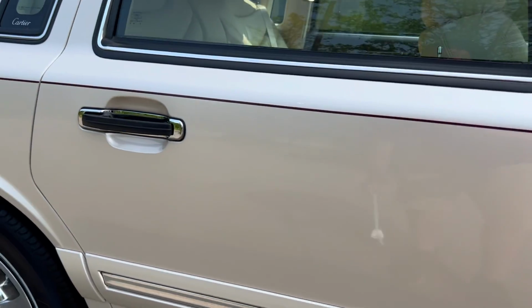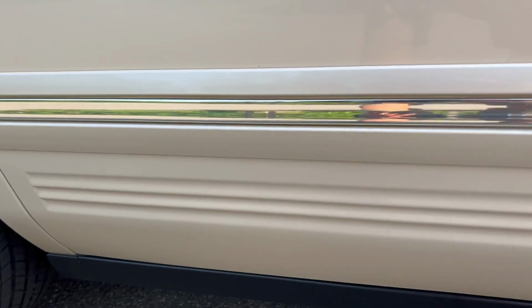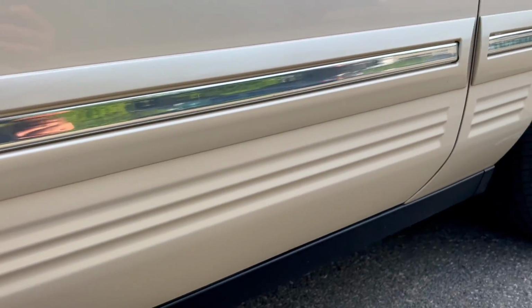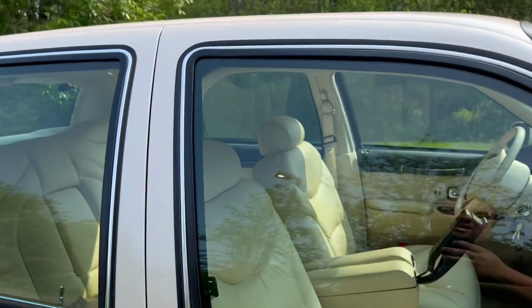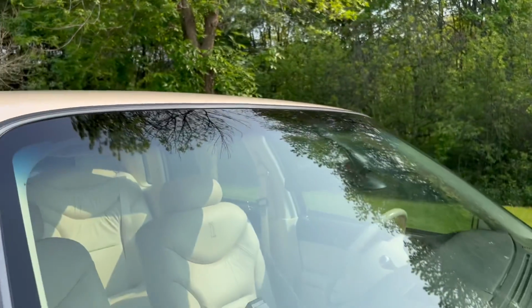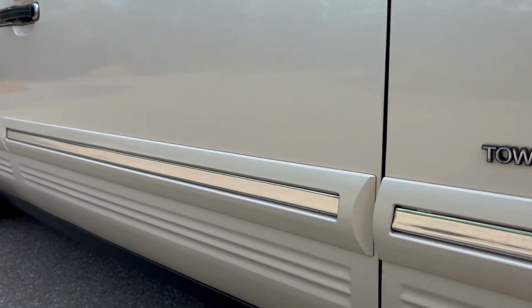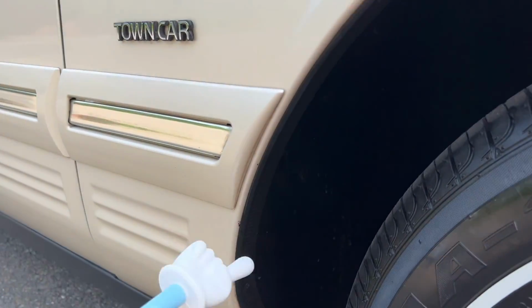Both doors over on this side, again, all the chrome. I mean, the car is just super nice all the way around. There's not even chip marks on the door edges. The chrome. Just really a nice car all the way around. I mean, a few little marks that I pointed out all inside here.